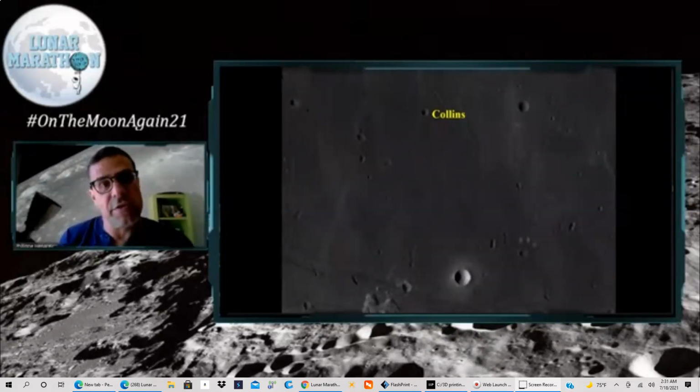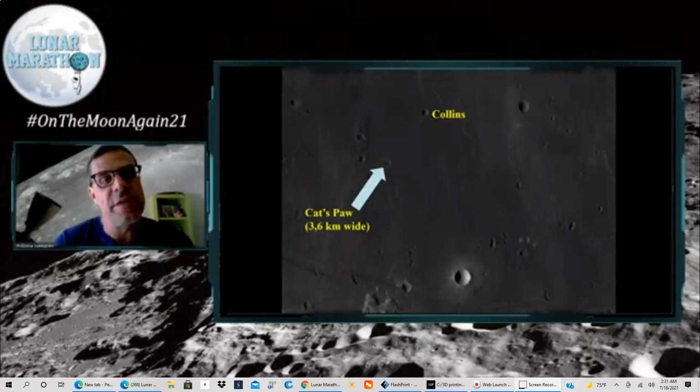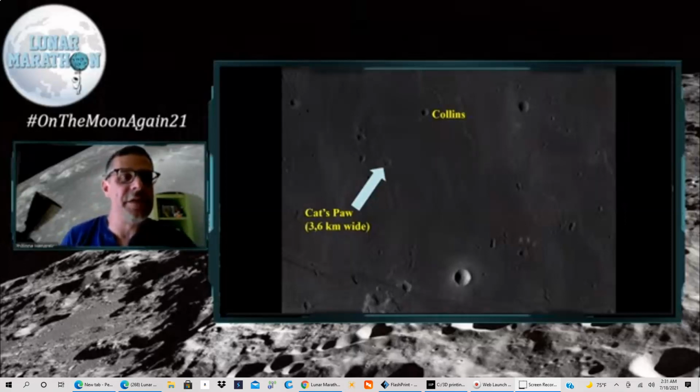Here is a high resolution photograph. Yes, we can see this small cluster of craters, which is 3.6 kilometers wide, and its name is Cat's Paw. It's obvious because of its shape. It's like a cat stepped a foot on the moon, and it's not very deep, so it's difficult to see because you have no contrast. It's easy for a telescope because it's okay for the resolution, but it's not very contrasted. So you need a very low sun angle to see it in order to have a shadow inside the crater.